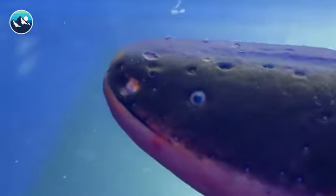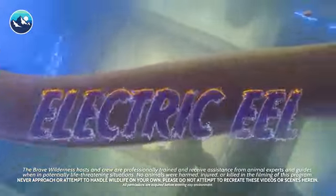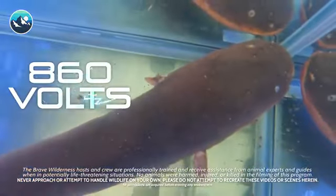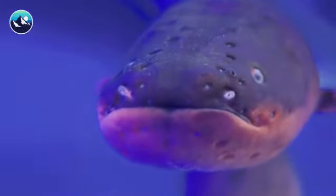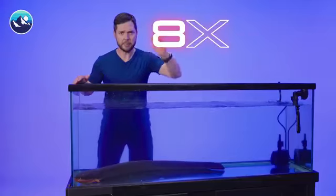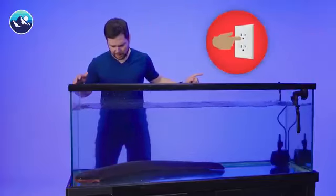What I have here in front of me is a 3.5-foot electric eel, capable of producing an electric shock up to 860 volts, enough to take down a horse, let alone me. To put that in perspective, that's about 8 times the voltage that's in your household outlet. And I never stuck my finger in the outlet as a kid.